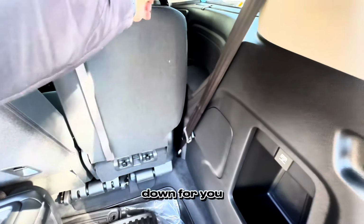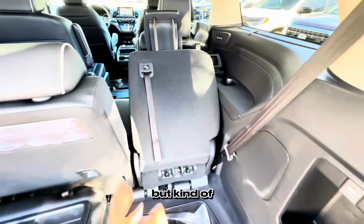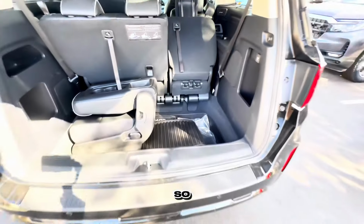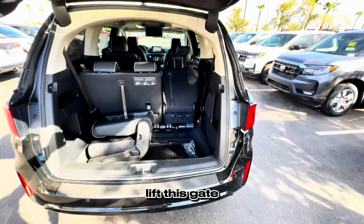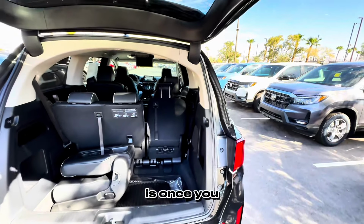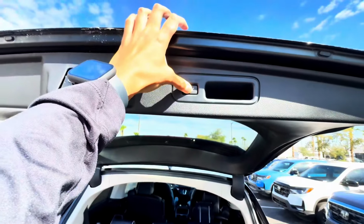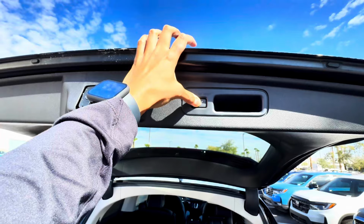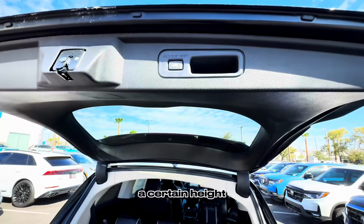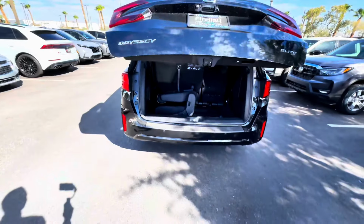Let's see if I can pull that down for you. And that's pulled up, so that's not going to fold all the way down, but it kind of gives you an idea, and they stow away and tuck in as well. You can also lift this gate as high as you want and as low as you want. All you do is, once you get to the height that you want, you just hold this button here. And once it does that, now it'll go all the way up to this height, or you can lower it to a certain height as well. So go ahead and lower that.